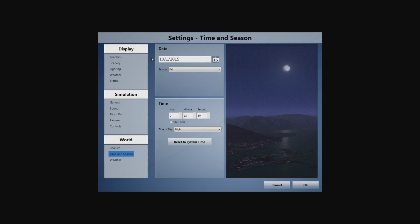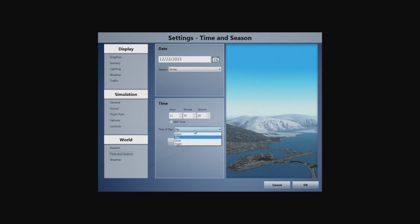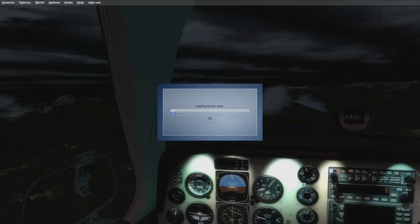Time and season. So we're going to set the season, the time. No, the season's good. Actually, no, it's not. Let's make the season winter. And let's make the time daytime. In fact, dawn would be lovely. The dawn light hitting those snow-capped mountains in the winter should be breathtaking. Should be absolutely awe-inspiring. We'll see. We'll see as it loads in.